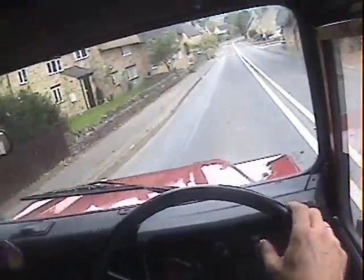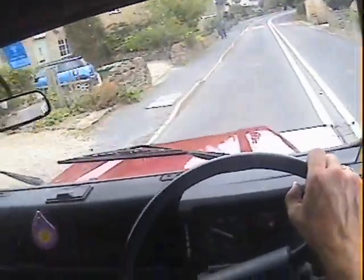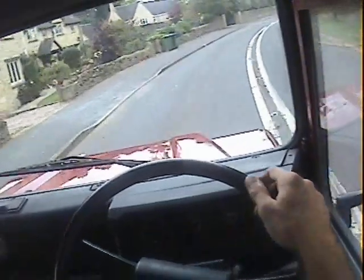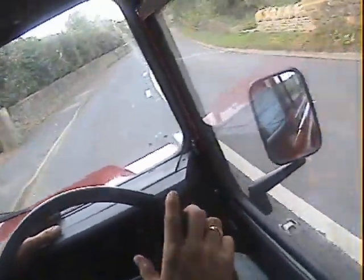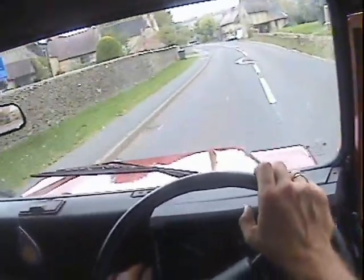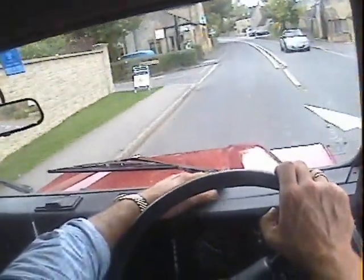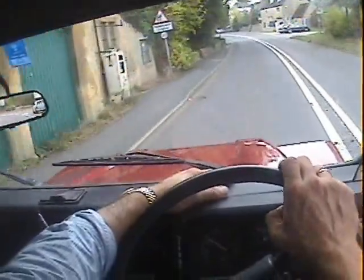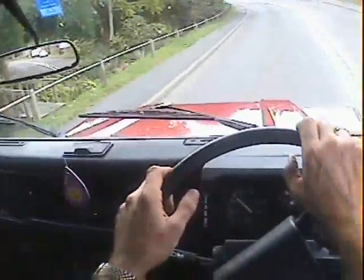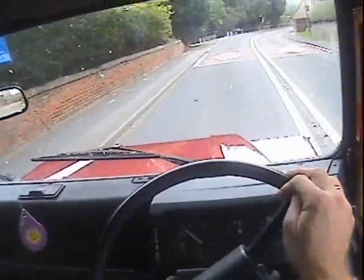Brakes nicely. Heater blower fan works. In fact, the heater feels actually quite warm. Very good indeed. Not really much more I can say about it. It just does everything it's supposed to do. It drives really, really well. Can't really criticise it at all.